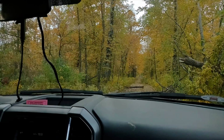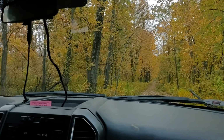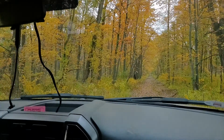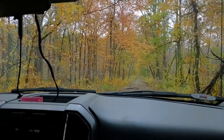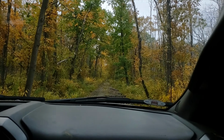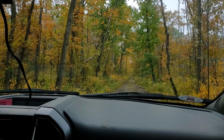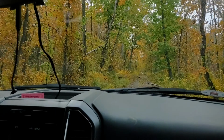Wondering why they blocked this road though. I haven't seen anything yet. This just fell down, Tom. You can see they cut it trying to clear it. This one's right here. Yeah, that's a lot farther away than that. I wonder if it's on the street line that's covered. Or something like that. There's a mailbox.